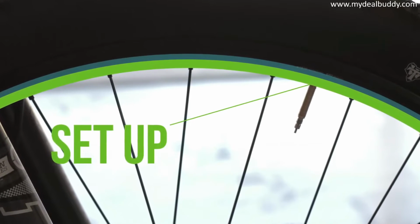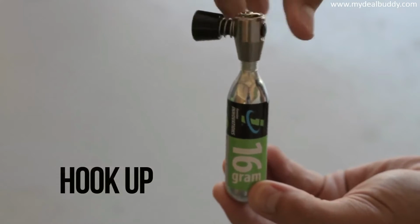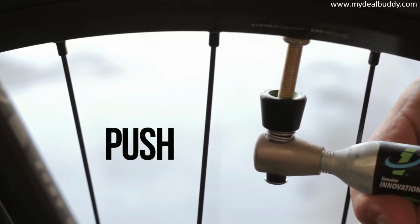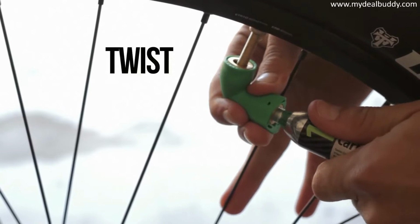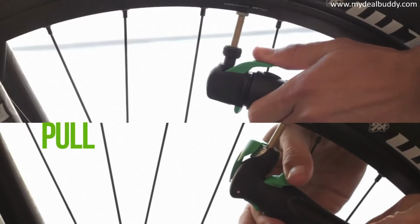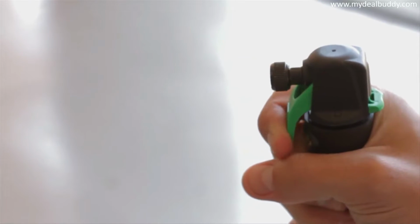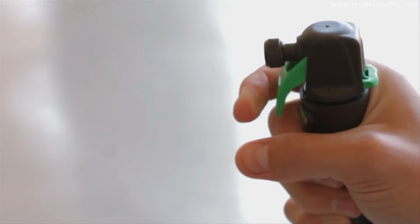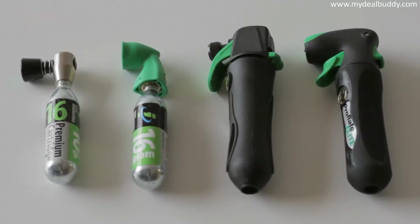Prepare the valve. Twist on the cartridge. Connect for instant inflation. For the air chuck, push to inflate. For the Nano, twist the cartridge back for controlled airflow. For the Ultraflate and ProFlate, pull the trigger. When you hear the rush of CO2 and feel it getting cold, you know it's working, and that's a good thing. We also have just the right amount of air for each tire.